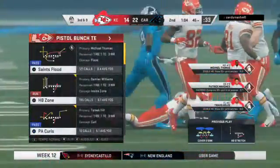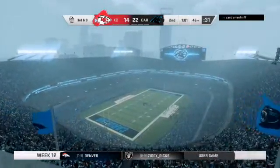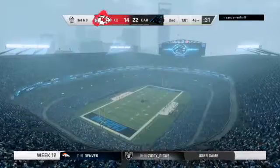I know that speed is the hallmark of today's NFL game, but the key to good rushing defense is still having your linebackers set the edge. Let's get it.